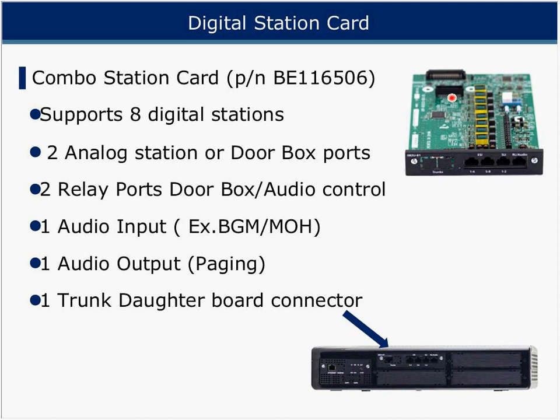On top of it is your connector for your trunk cards, be they an analog trunk or a PRI card. All right, maximum of 3 of these per cabinet. That gets us up to our 24 stations. And even though I'm calling this a digital station card, it has 2 analog ports in it as well.